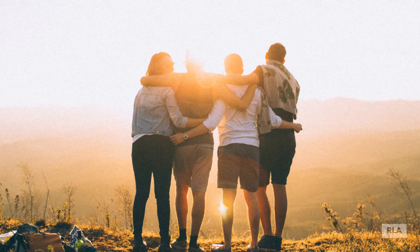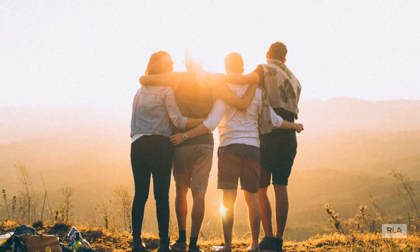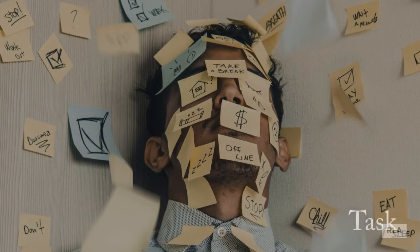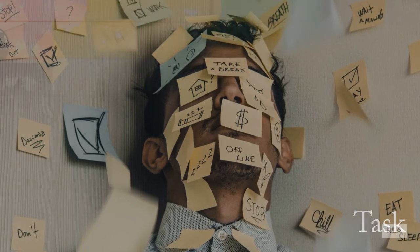But when it comes to determining group size, it's what has to get done, or the task, that matters and determines the number of people you need in the group. The task of the group is the purpose or the reason that the group exists. It's what the group exists to do.